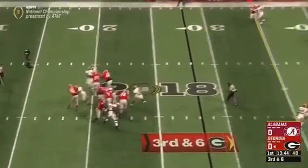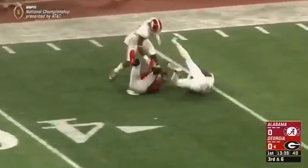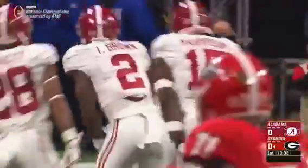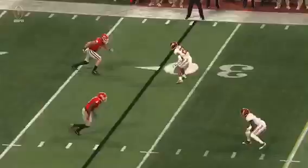From straight back, pressure up the middle. Hit as he throws. A downfield shot. And coming back. Wims a battle, but it's picked off as Tony Brown went up and just took it away from the receiver. Might make a catch.